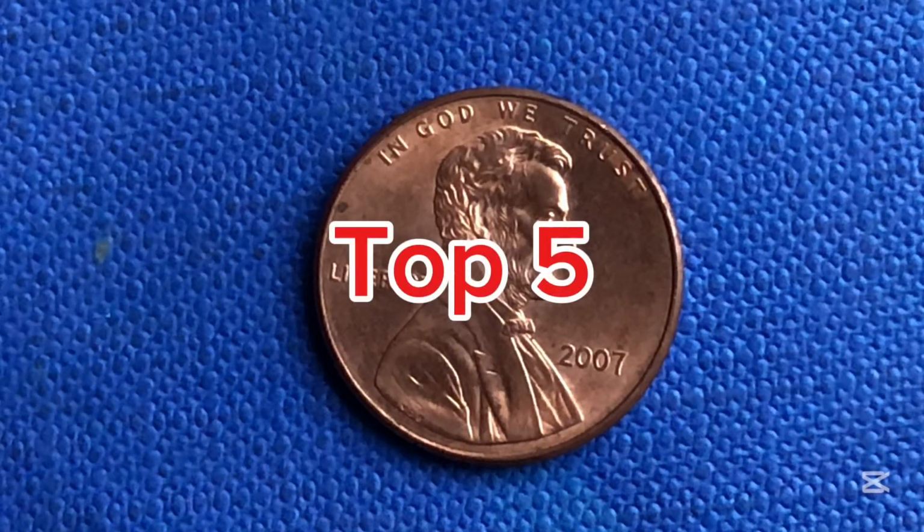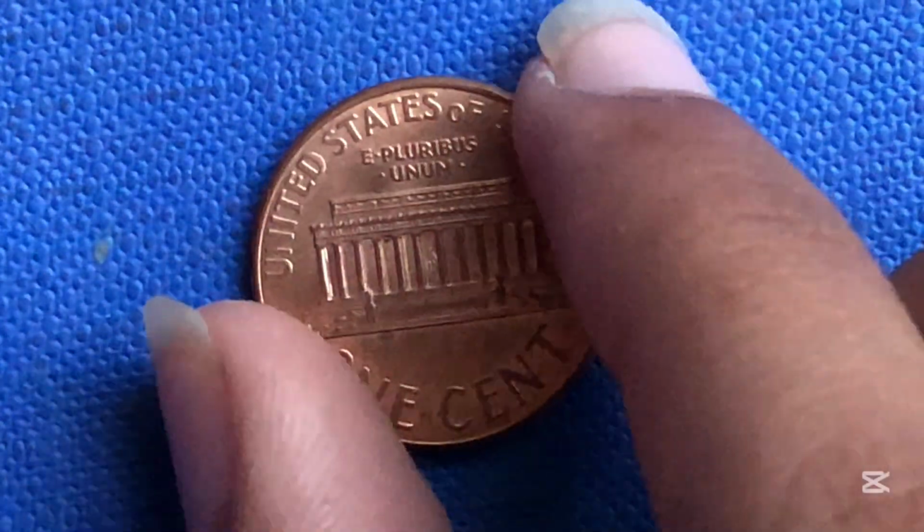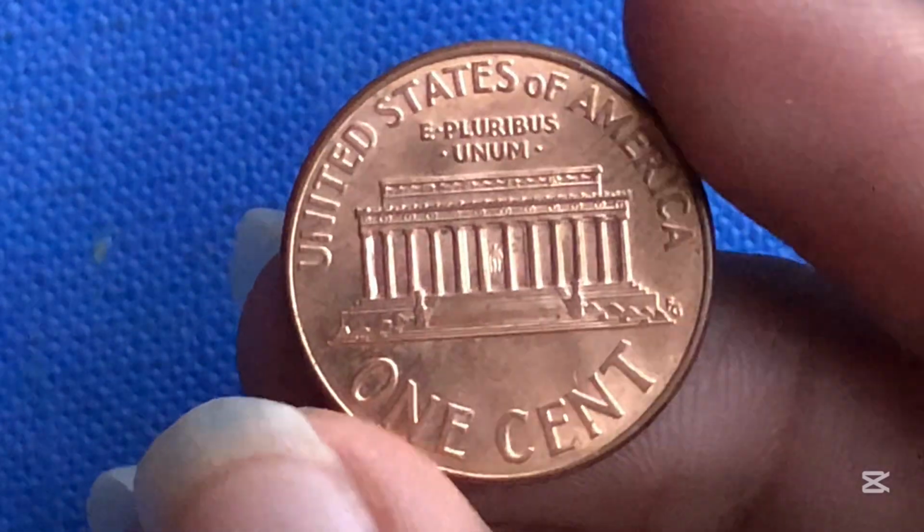Top 5. Imagine holding a penny in your hand, just a simple, everyday coin. You probably toss them into a jar, leave them in your car's cup holder, or even ignore them when they fall to the ground. But what if I told you that one particular penny, minted in 2007 at the Philadelphia Mint, is worth a staggering fortune? Yes, a single penny that could turn an ordinary pocket find into an unbelievable payday.